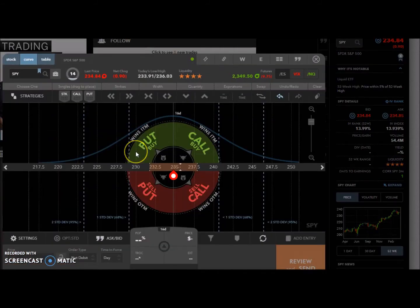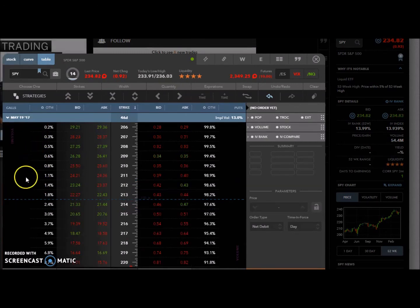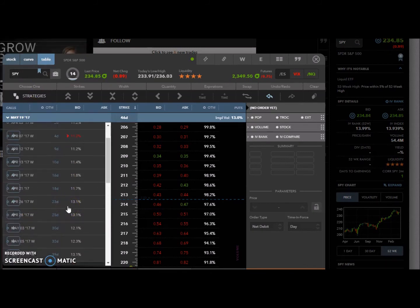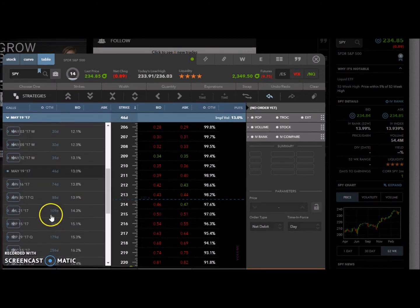Hit trade on your top left, and you can do your indexes. Now this is great because you can use the curve version, which I prefer, or the table version, which a lot of you are used to. If I'm in the table version up here, and I collapse this, you can see tomorrow. I have it set to show me all the options here, but if you look, there's 46 days left to expiration.